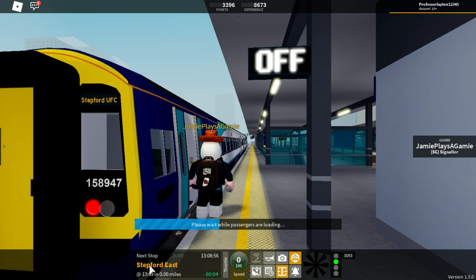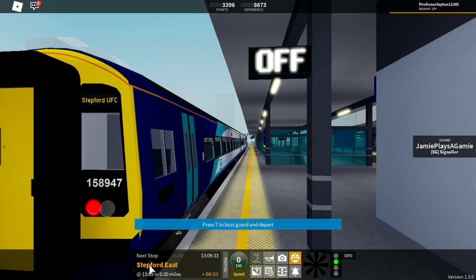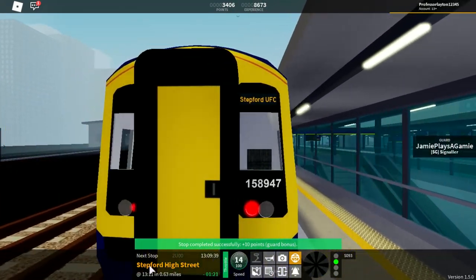It's easy to forget to do that because the chime goes for the saloon doors that you open for your guarding. But once the main saloon doors are open, the bar starts going, and then we have typical protocol for the guards. And there we go with that 10-point bonus as well.